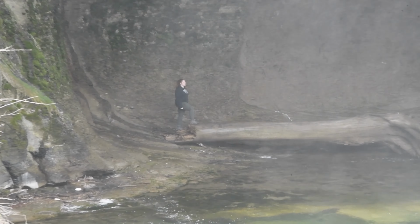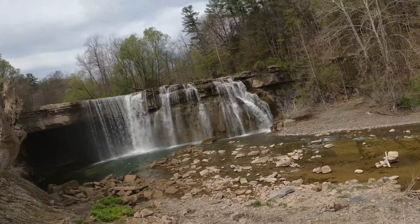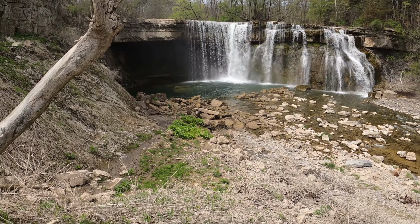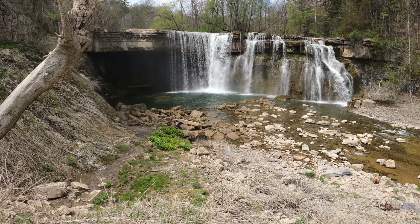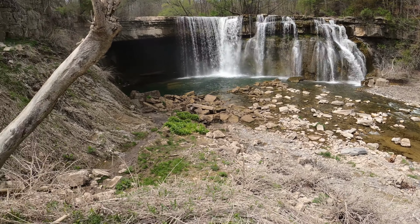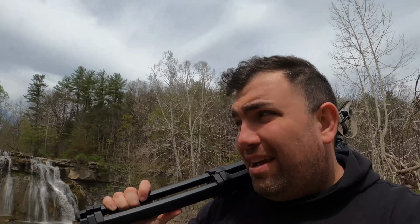Look at that. It looks so little on camera, but that's tremendously large. I don't know how big it actually is, but I could see Nina down there, and it just dwarfs her. When I saw the photos of this online, I thought it would be like a 20, 30 foot tall little thing, but that, yeah, that's humongous.